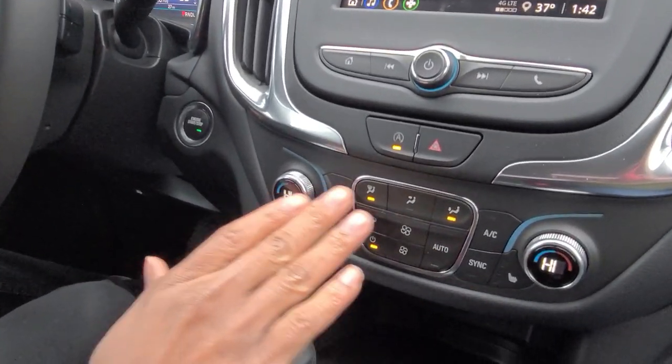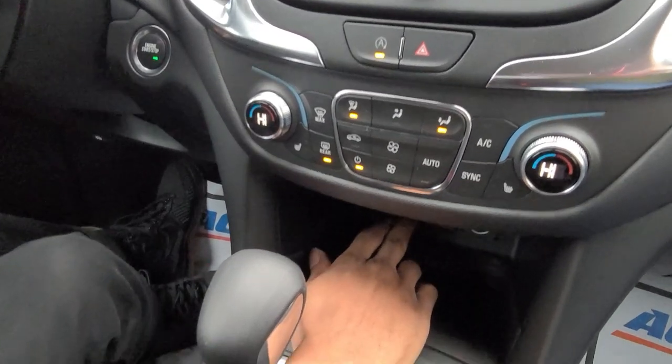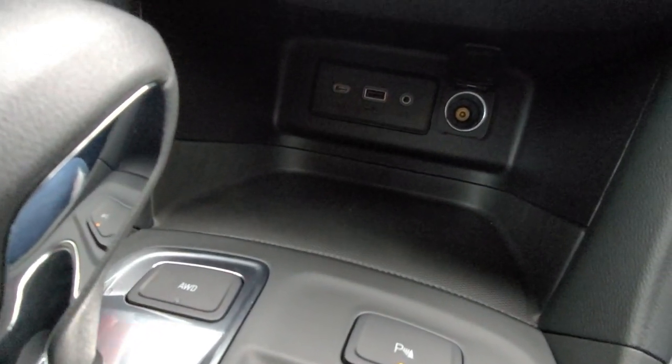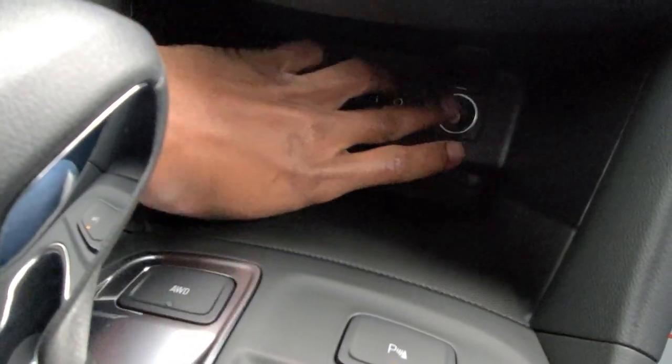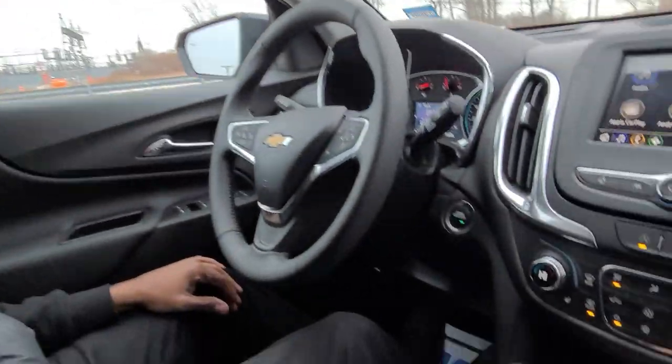Then you have your heating and AC controls right here. Then you're going to go down. Down here you have auxiliaries as well as USB ports. Then you have a cigarette lighter, just in case you want to puff a cigar, cigarette, or whatever you might smoke, or you just want to use that as the phone charger. It's up to you.